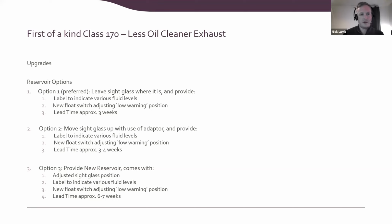So the first option was to leave the sight glass where it was and provide a label to indicate the fluid levels. So this would be a label on top of whatever was existing to show where the fluid level should sit. Also a new float switch adjusting the low warning position. This is the low oil sensor. The lead time for that was approximately 3 weeks, and that was all around getting these new float switches. I think it was from Germany, if I'm correct.